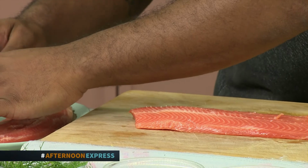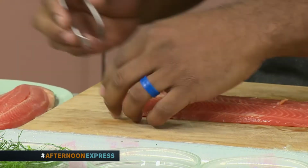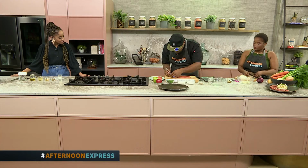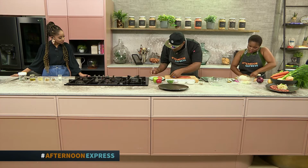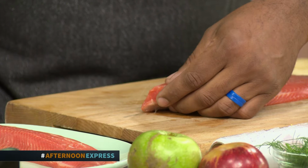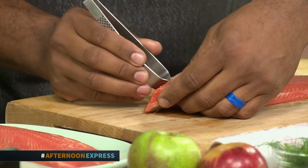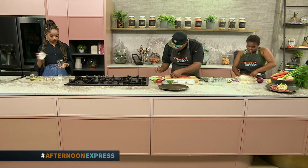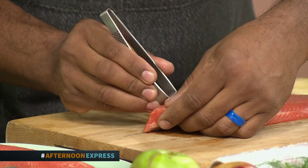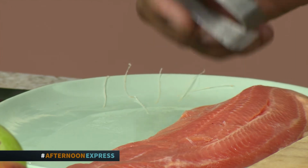Oh, wow. These bones are very easy to take out, generally on a salmon. It seems like you already took the first bone quite effortlessly. Yes. So certain fish will allow you to remove bones very easily and others won't. Bigger fish like yellowtail have bigger bones and fatter bones, so you'd struggle a bit more to get them out.